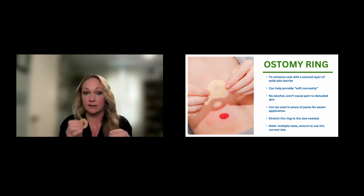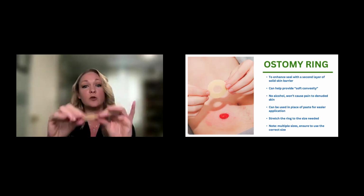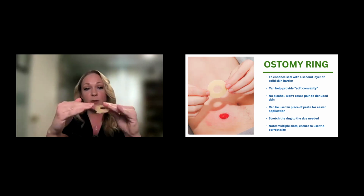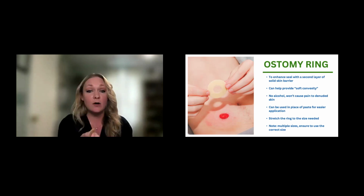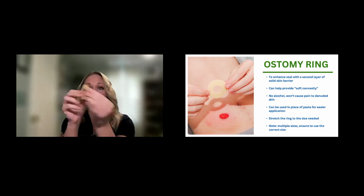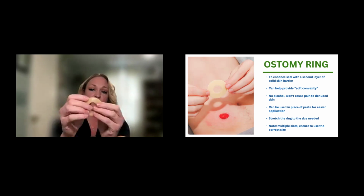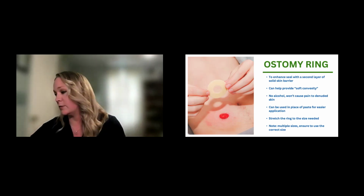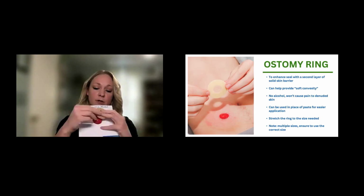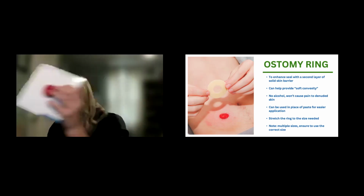It still gives that second layer of solid skin barrier. It also, because of the thickness, can add a little bit of soft convexity if you need to just pop up an area. There's not any alcohol in this, so it's not going to cause any pain. And then you can put it in place of the wafer, but you can also place it directly on the wafer when you're going to apply it up to the skin. It stretches, so that's really nice when you have a stoma and you want to make sure to put it up nice and close, and we can measure and place it over while it's intact.